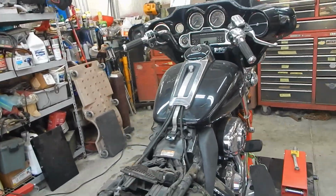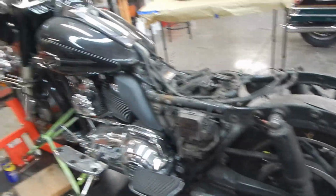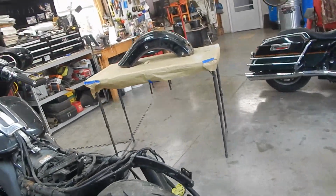I've got the bat wing all repaired, which should be the outer fairing. So it's pretty much getting a whole complete paint job. That's what it's ending up to be. So that's just a quick update.